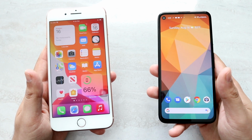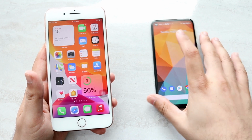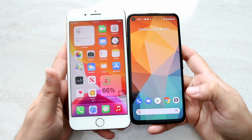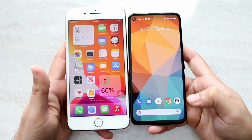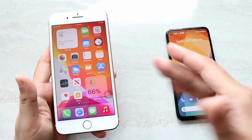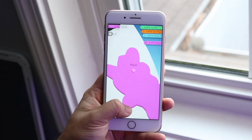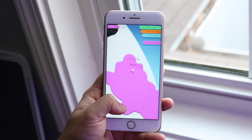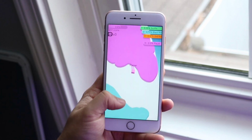So starting off at the front, it's pretty obvious to tell. The iPhone 8 Plus has that 5.5-inch display, and even just looking at both side by side, you can kind of tell the 8 Plus is far bigger and far wider than the Pixel 4a, but looks can be deceiving. Just because it is bigger doesn't mean it's better, like I've always stated. Like I said, that 5.5-inch IPS panel on the front of the iPhone 8 Plus is 1080p, and it's really not that bad. You have True Tone on it, and really the only downside of this specific phone throughout the whole entire time of owning it was really just the bezels.